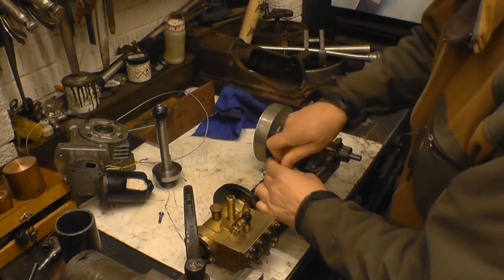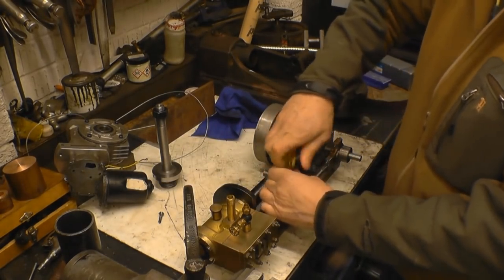You can drill, Mick, on it. I've got a drill bit. Right. I've got a battery drill.